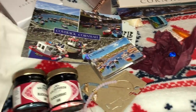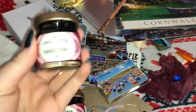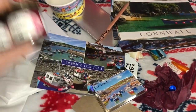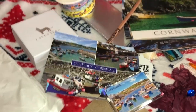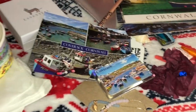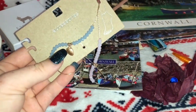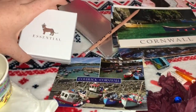So here are all my souvenirs from Cornwall. I can't believe how long I've left this. But my grandma was adamant that she didn't accidentally give me her jams, which she did. So I'm going to give those to her at some point this week. I've got my Roskilly's napkins because I want to create a memory box. I've got the ice cream pot, I've got postcards. I've got these anklets from Sainsbury's on one of the first days. I think it was actually on my birthday I got these. I've got my birthday present from my grandma in there.